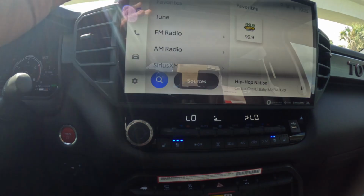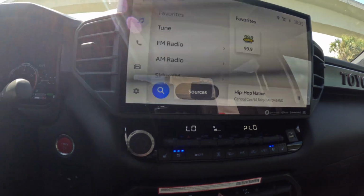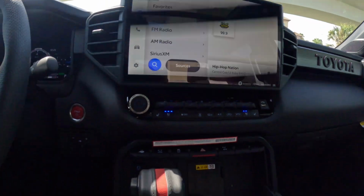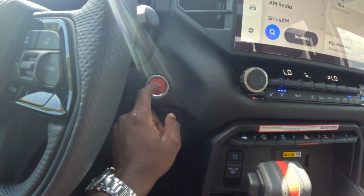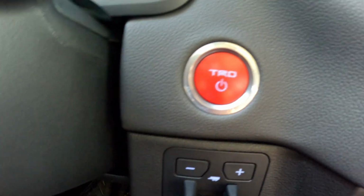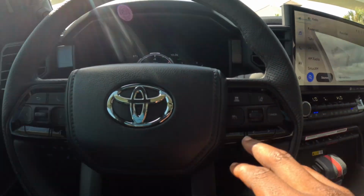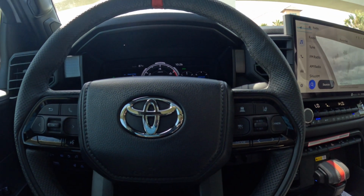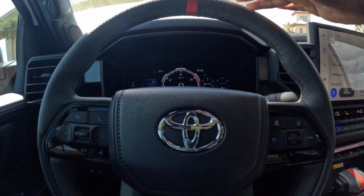You have your tune, your Sirius XM, your wireless Android Auto and Apple CarPlay. I would connect my phone, but I don't want it to mess up the audio of the GoPro, so I will leave it out. Your trailer brake is right here, and for the start button, it's a TRD script on it. Over here on the steering wheel, you have your adaptive cruise control, your pre-collision assist, because this truck is also equipped with Toyota Safety Sense 3.0.